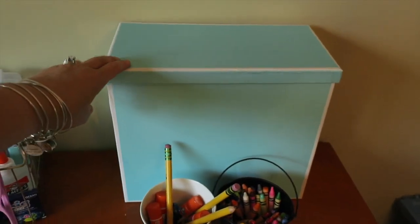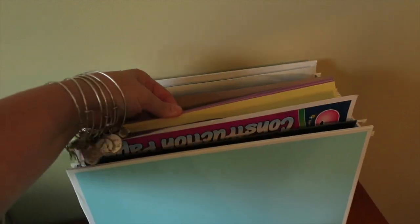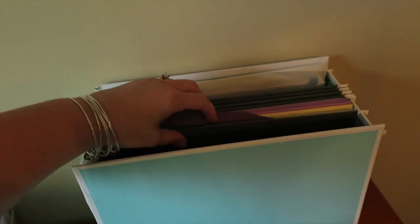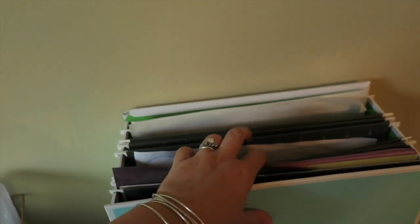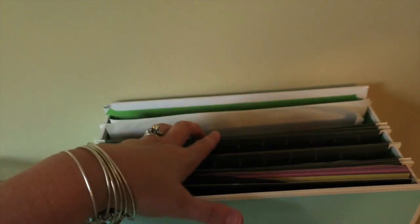So I got this bin at Target. It was only $3 in the dollar spot section. This has been really great this summer. I'm going to keep extra writing paper on hand in here, extra white paper, just for drawing and things like that. And then I also have construction paper down here in the front. It's also great because I can put completed pictures or extra worksheets that we haven't done in here as well.